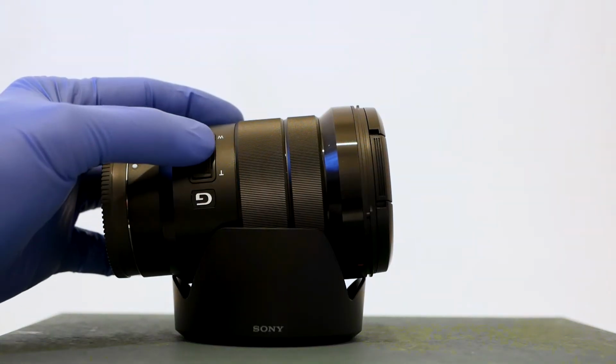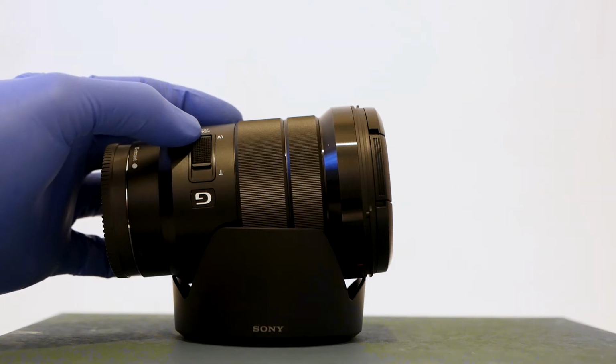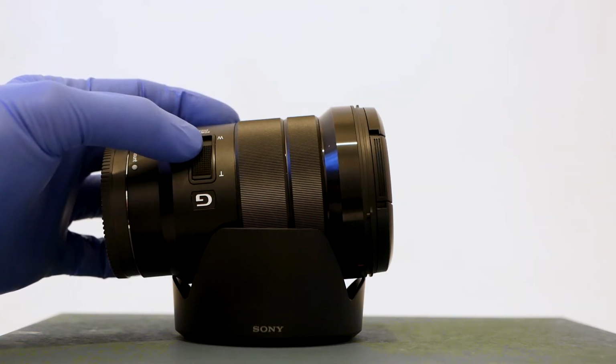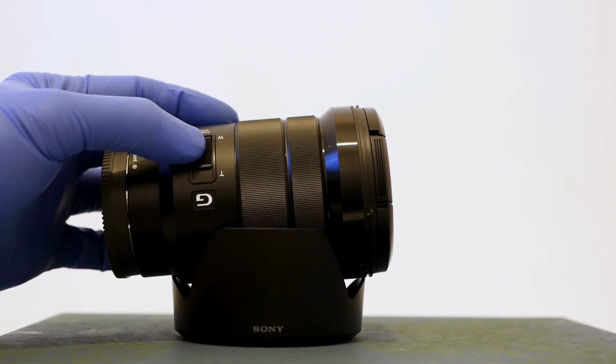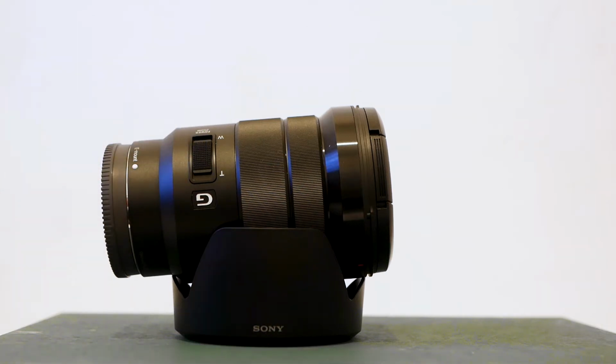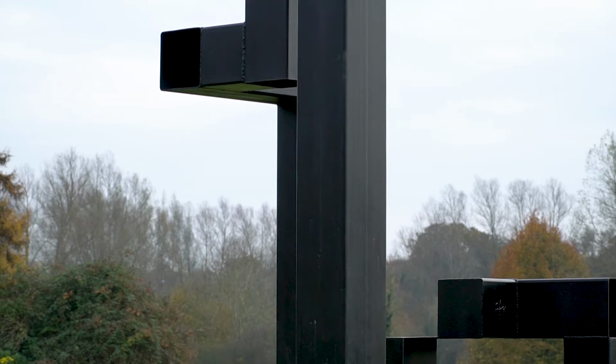Addressing the power zoom, it's rubbish. Not the zoom itself, but the switch. It lacks finesse and touch. The further you slide it, the faster the zoom, which is fine, but it's impossible to keep the lens steady while activating it handheld or gimbal mounted due to the switch's resistance. Notice the wobble at the end of this zoom upon releasing the switch.